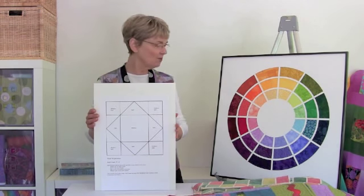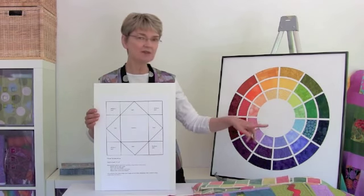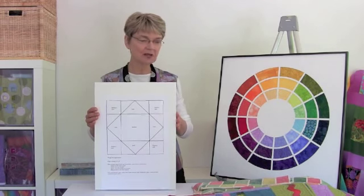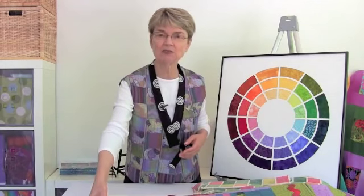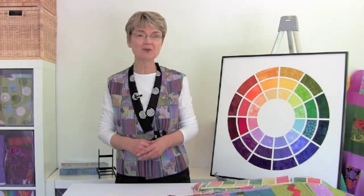So for your warm block that's maybe reds and red oranges and yellows, change one of the fabrics and bring in a cooler color from the opposite side of the wheel. So that's visual temperature. It's a very powerful effect in quilt design, and I think you're going to have fun working with it. Next time we're going to talk about intensity.